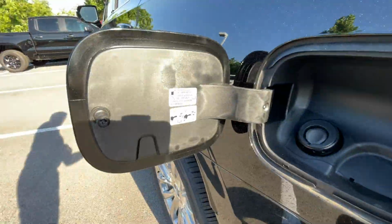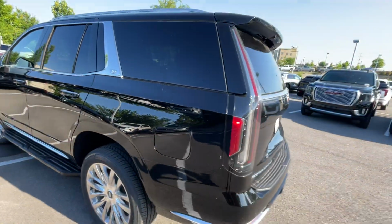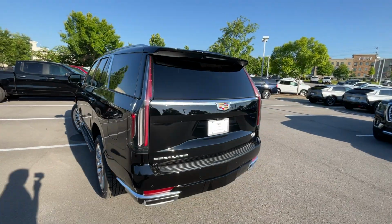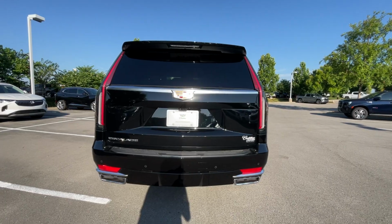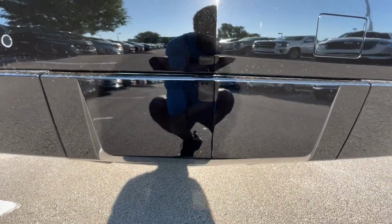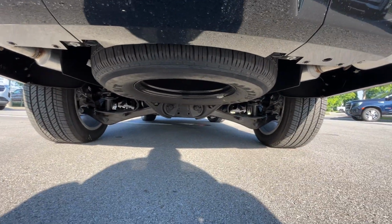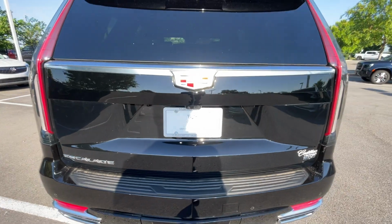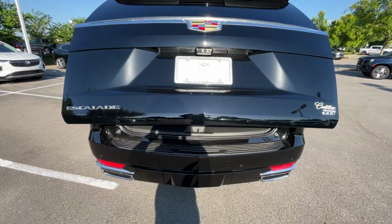Fuel filler here. Premium's recommended if you want to get the full power output, but regular usually is fine. And then to the back end here, we get those signature tail lamps, dual exhaust, and then your tow hitch is integrated behind there. And there's your spare tire underneath. But if you want to pop the lift gate, click right there.